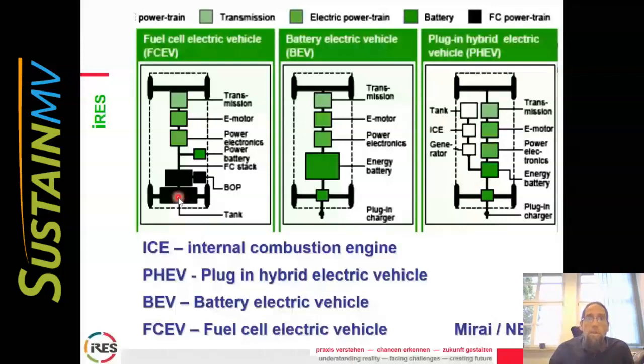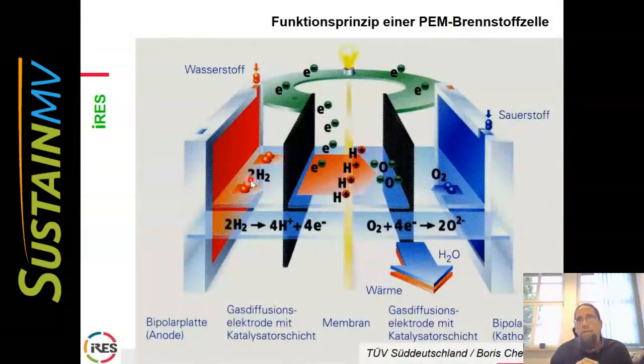So we have to distinguish between the old cars, the internal combustion engine cars, then the battery electric vehicles, and we discussed the plug-in hybrid electric vehicles, and then you have the fuel cell electric vehicles. Maybe for those who have never seen a fuel cell before, let's talk about the processes happening in such a fuel cell. And again, this is a very old graphic with a very old year number in the corner of the slide. But this is supposed to show that this is no new technology. This is not something that I invented yesterday in my lab and it's now soon to be working. No, we know how fuel cells work since a very long time already.